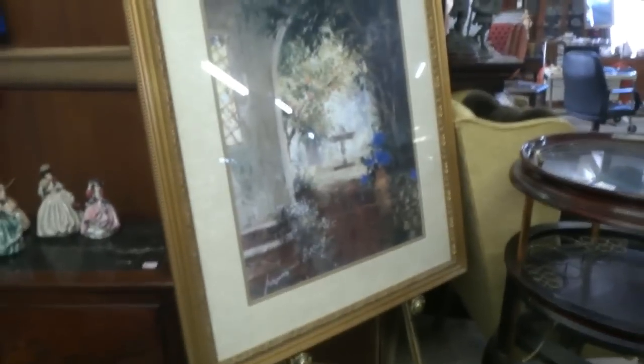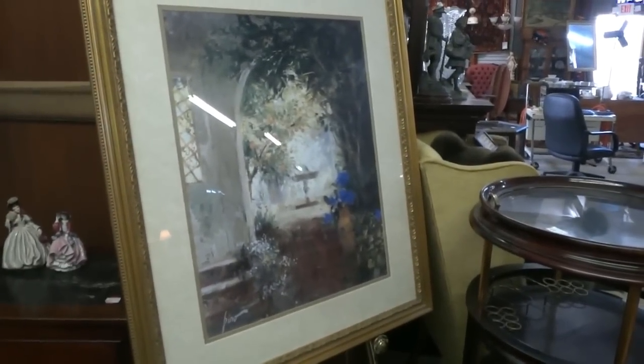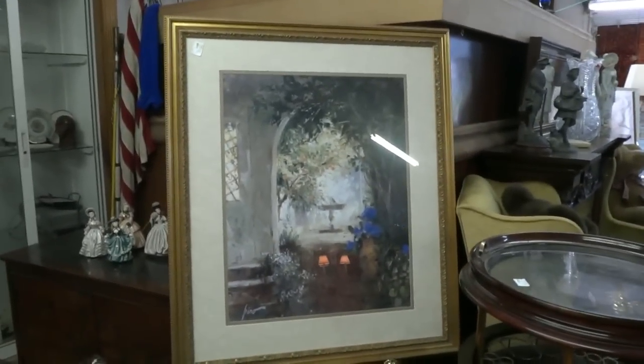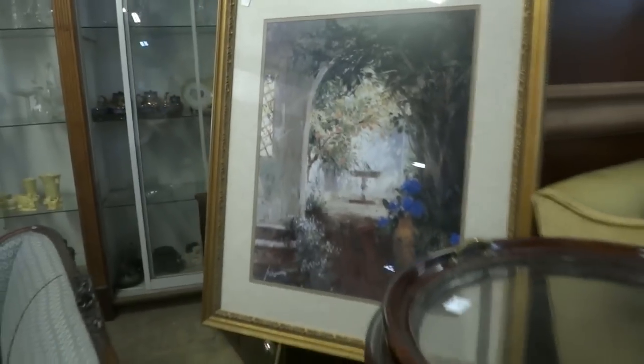Really neat piece here. Now can you see the lion face? See where the fountain is? That's the nose, and it comes down and makes the mouth, and the eyes are up to the right and to the left. I see it. Everybody else tells me I'm looking at clouds. But there it is. Great piece by Pino, signed.